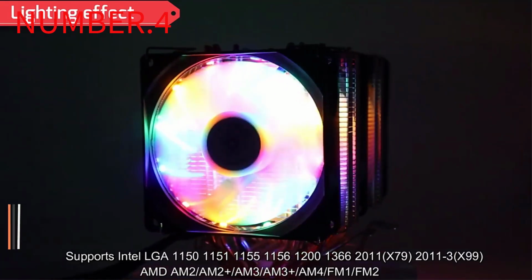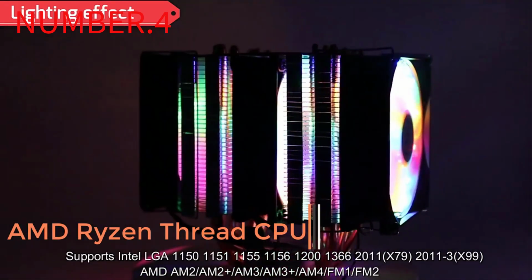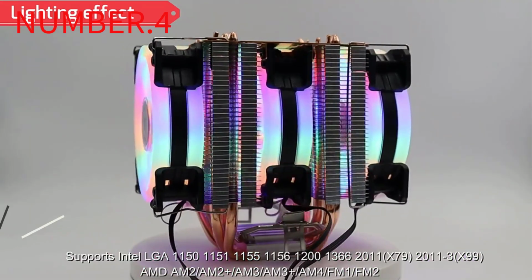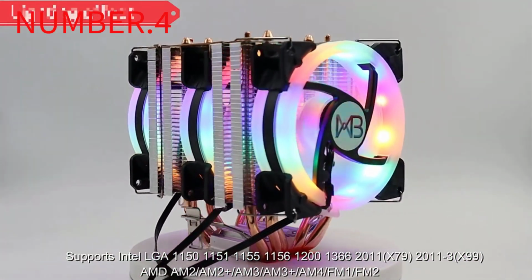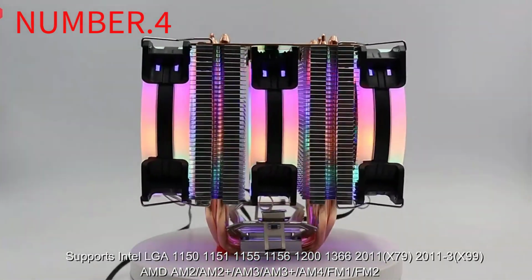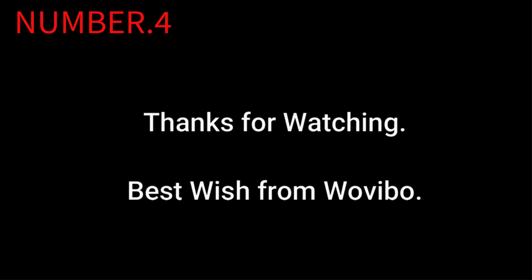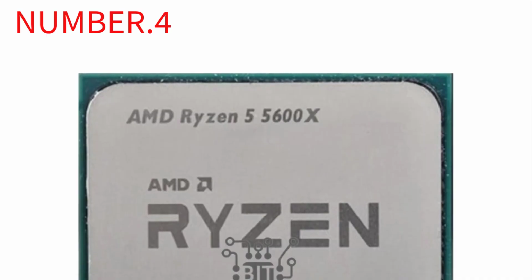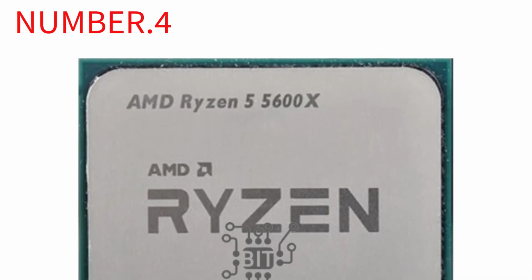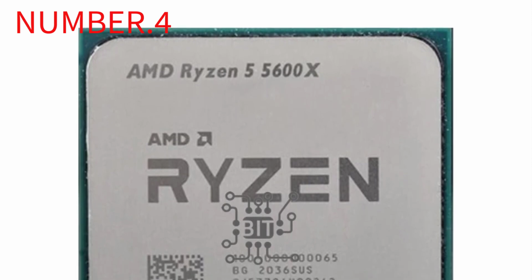Number 4. AMD Ryzen Thread CPU. In the top spot of this list, in my gaming tests, it was either on par with the Core i5 12600K or slightly faster, despite having fewer cores and a markedly lower price. Honestly, if the Core i5 12600K wasn't unlocked for overclocking and didn't have extra E-cores for handling background processes, it could well be the Core i5 12400F that comes out on top.